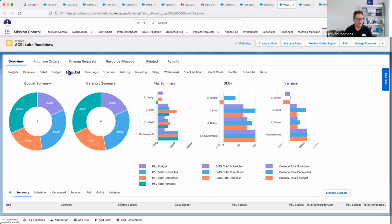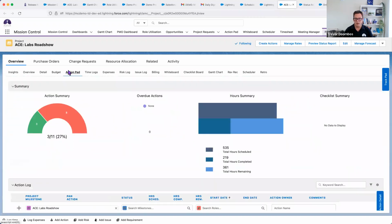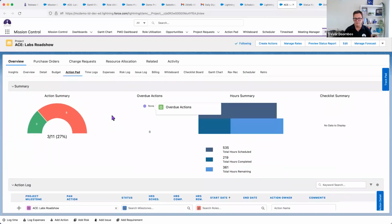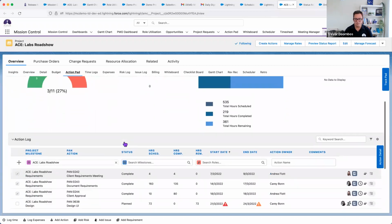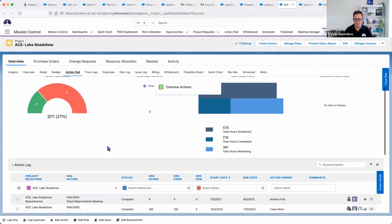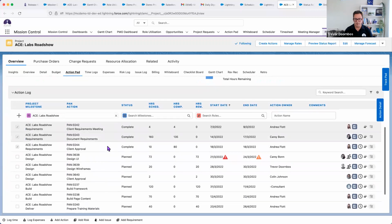I haven't touched on the action pad. We looked at the Kanban view. The action pad is exactly the same data. Probably something I should have emphasized. Mission Control is one of the few PSA solutions where you don't have to choose what view when you create the project. So you could be looking at the work breakdown structure we did, the action pad view, the Kanban view, the Gantt chart, depending on what you want to give access to your people. And the action pad gives me the ability to sort this by priority, filter it obviously if I want to, and do all the work on that as I was.